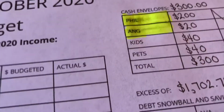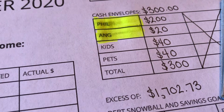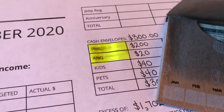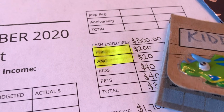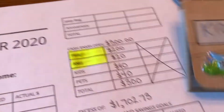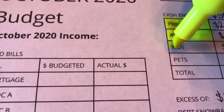All right, next up is the kiddos. They each get $20 a month too. Again, just their fun money in case we go do something fun, kid related. They actually have quite a bit of money in their envelope right now just because a lot of things have been closed, like the bouncy houses. Once the snow starts flying and the weather gets crappy, I will be finding places that we can spend this money just so we can go somewhere while the weather is super cold outside. So here we go. They get 40. There's their money. All right, kiddos are done.